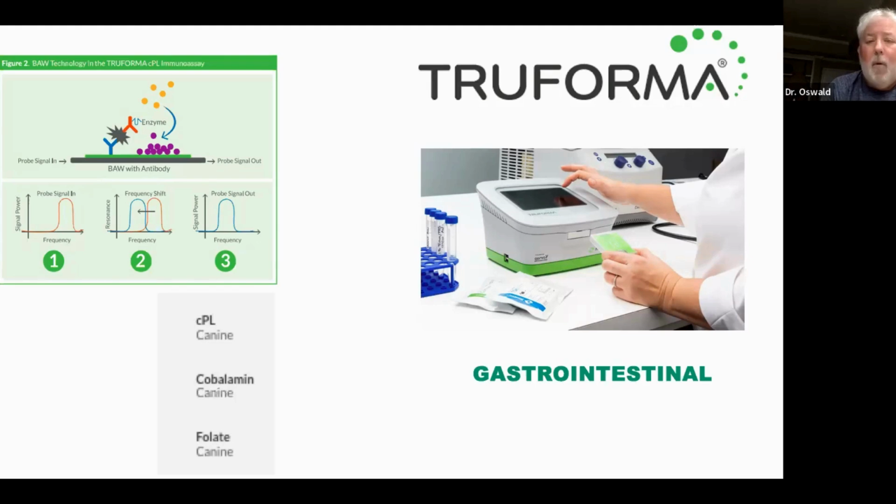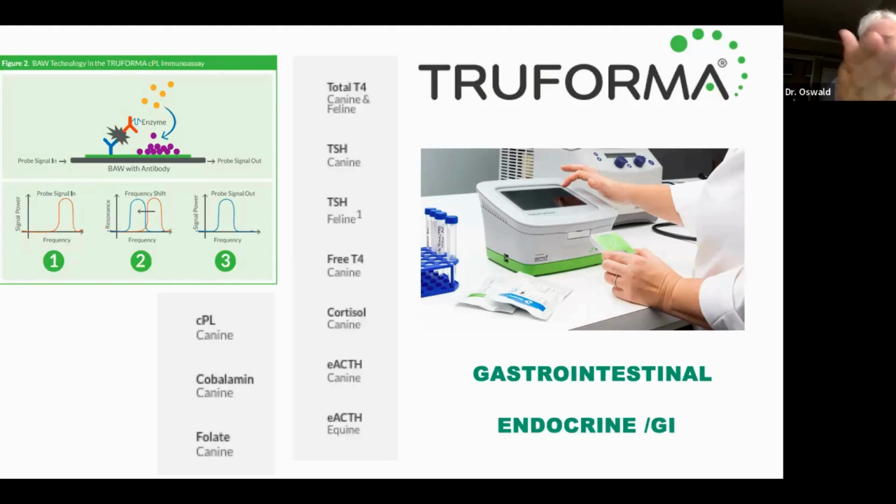This machine, again, is a multi-indices platform. It's also a great endocrine machine. It can do total T4 for dogs and cats, TSH for dogs, also optimized TSH for cats, meaning you can get down really, really low to help you with both hyperthyroid diagnoses when it's hard to diagnose, but also in monitoring hyperthyroid therapy. It does free T4s. It does cortisol levels. It does endogenous ACTH, both for dogs. And if you are a mixed animal or an equine practitioner tonight, it does equine ACTH as well.